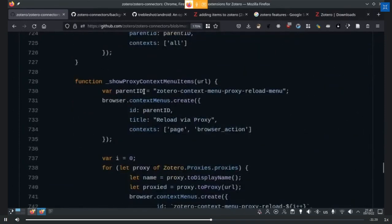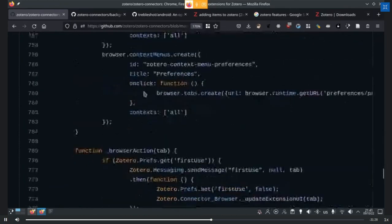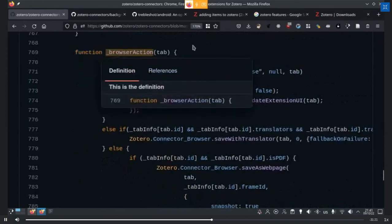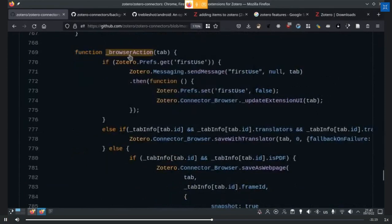So I'm looking for the browser action here. Here is the function which gets called when the browser action occurs. Browser action is clicking the button. So what is it doing? If it's the first time that someone is using Zotero connector, then it does some other things.